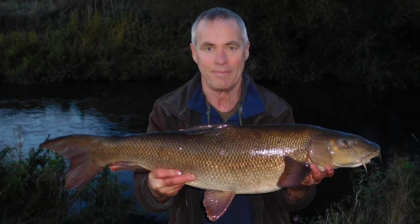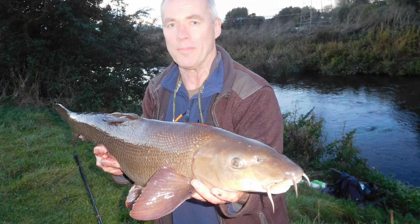This is my biggest barbel from the River Derwent, 15 pounds 10 ounces, caught a few years ago on a lump of luncheon meat. These two photos of my barbel were taken by my dad Patric Kyte, who at the time of making this video was 85 years old.